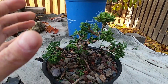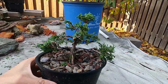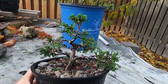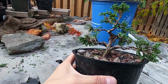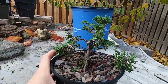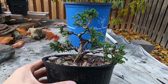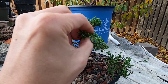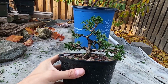I could have wired this branch a little bit to make it go a direction, but this is about the front right there. So you get the branches. I think it looks okay. Maybe this can come up a bit, so it's not so flat towards us. Yeah, then this one can probably come down a bit. Small adjustments, but I think overall the shape is there.